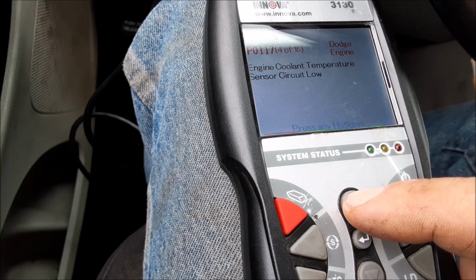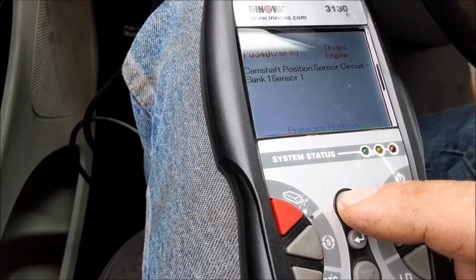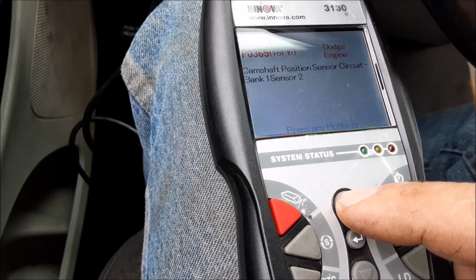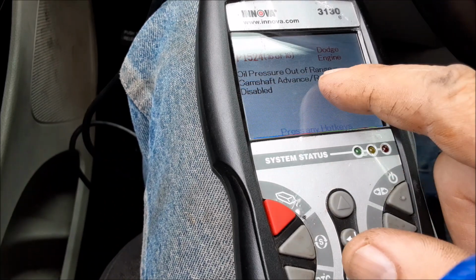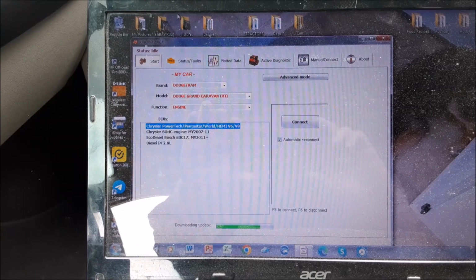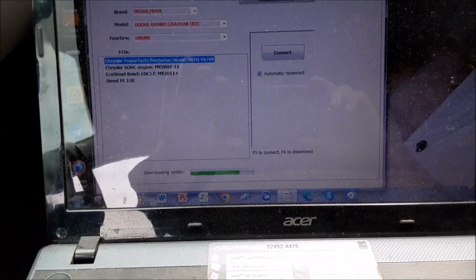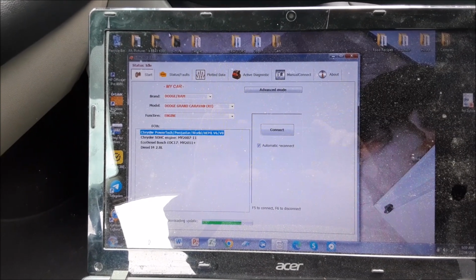Coolant temperature sensor circuit low. Oil temperature circuit low. Camshaft oil pressure out of range. Camshaft advance retard disabled. Okay. Alpha's just doing a software update, and then we'll go from there when it's done.